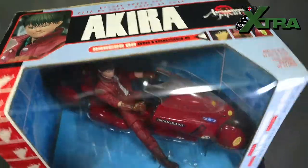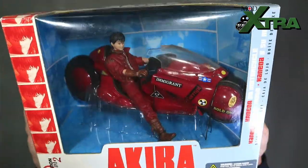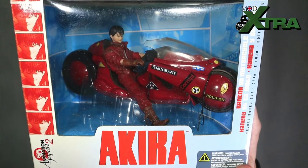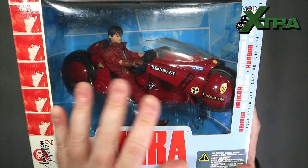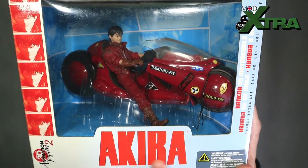And look at this, mint in box. Sealed, still got the tie wraps and everything, so very excited. So let's take a look at it. It's a pretty standard McFarlane Toys action figure fare. Got the open window on the front showing off the goods inside. The artwork is all Akira related.